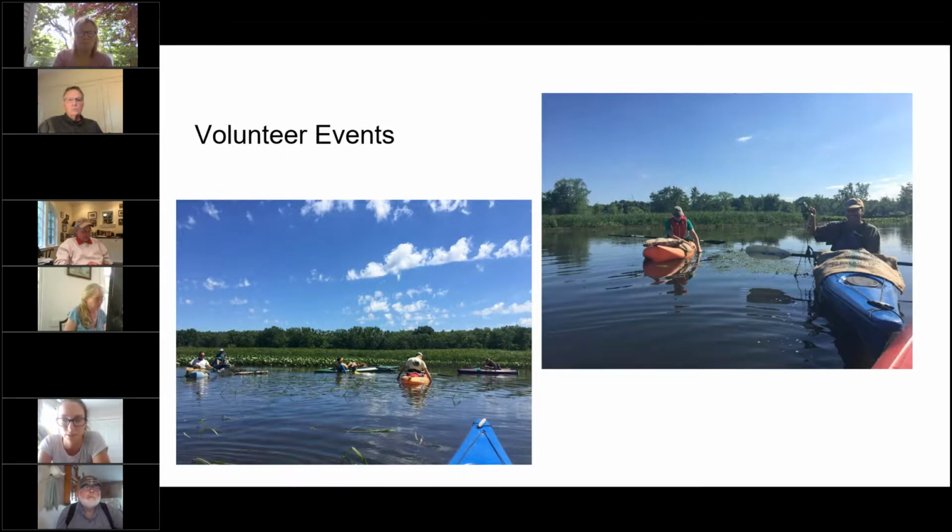And we also have a couple of seasonal staff pictured here on the right who are working with us this summer. And we had our first pull just on Saturday. Next slide.